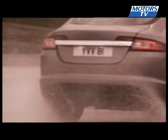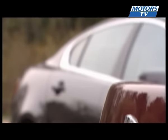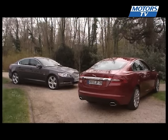That's hardly surprising given that the British brand has recently been acquired by Indian manufacturer Tata. But that's another story. Back to the XF.